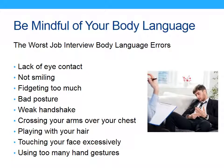The worst job interview body language errors include lack of eye contact. It's just weird in the United States if people don't meet your eye. And again, I know a lot of people from other cultures do not engage in eye contact. However, in the United States, that is the cultural norm. And as such, if you are looking for a job in this country, you need to assimilate to the cultural norm. If you don't smile, that is, again, another cultural norm. If you smile, it shows you're a friendly, approachable person.